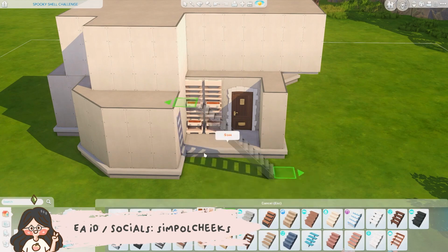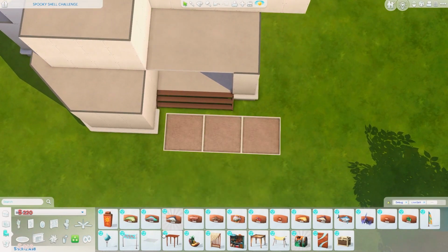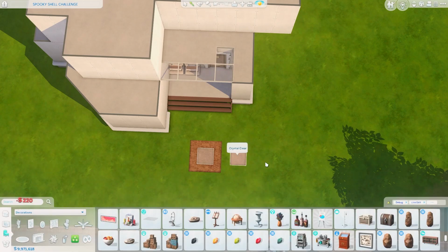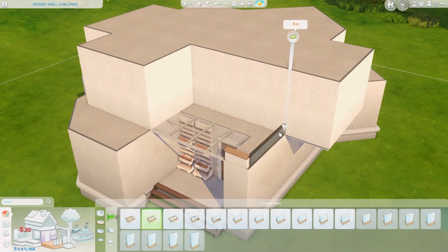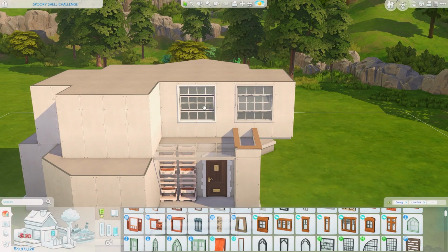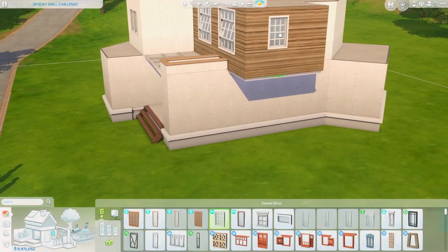Today's build is something different. We're doing Lil Simsy's latest shell challenge, which is the Spooky Shell Challenge. This is actually my first time doing a shell challenge, and I just thought this could be a great creative exercise because, first of all, as you can see, this shell has a very odd shape.